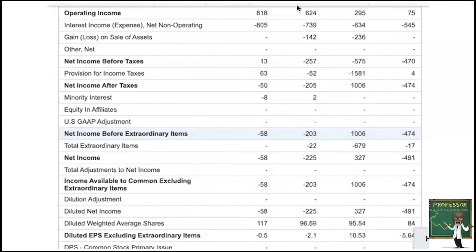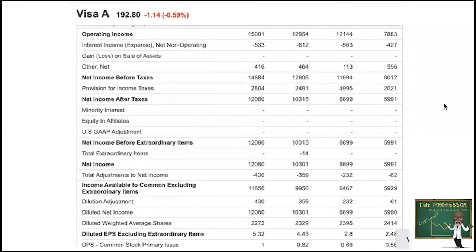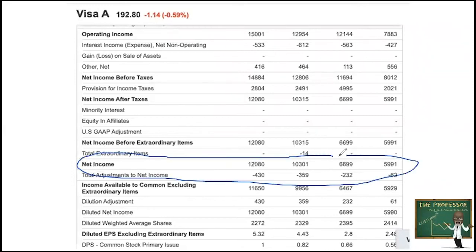Again, sticking with Visa, I want to come down here real quick and show you again. Here it is. There's your net income. Here's Visa's net income right here. And we come all the way down here to the bottom line. And here's Visa's earnings per share.